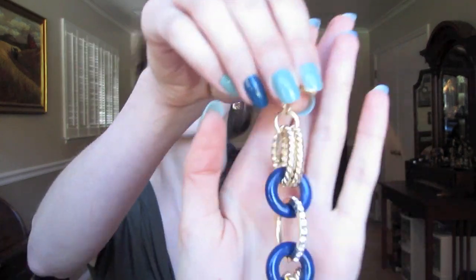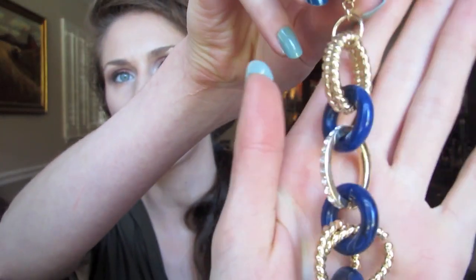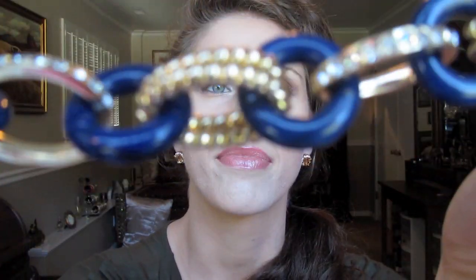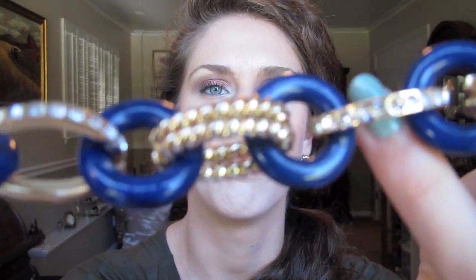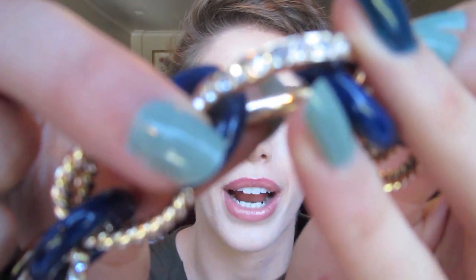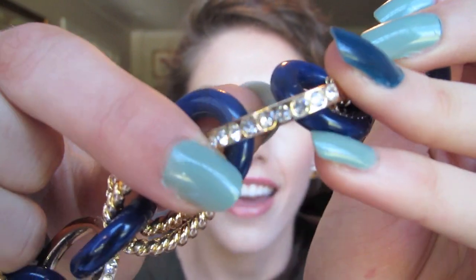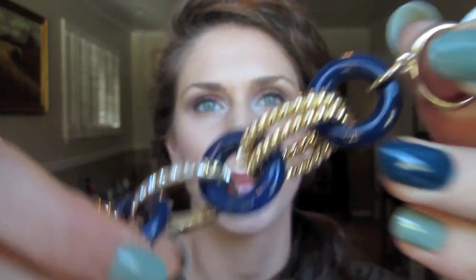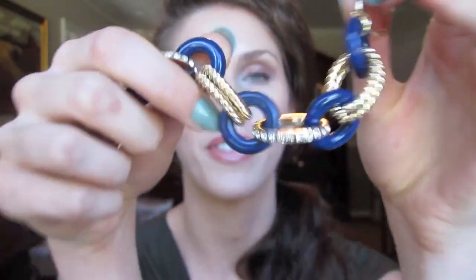Chain bracelets are also really in. And you guys know I love nautical things. I just thought this was so nautical. It's like a little chain bracelet, and it has like gold chain, and then it's got blue circles, and then it's also got this little rhinestone chain up in here. I thought, how beautiful is that? So this is still available there. I'm pretty sure it'll be a little while before it goes on sale, but if it's something you like and you don't need it now, I'd say wait for the sale.